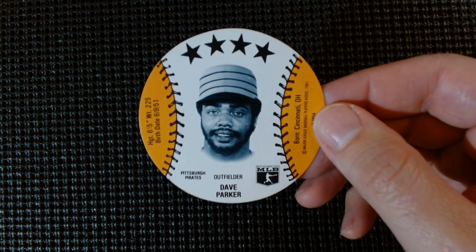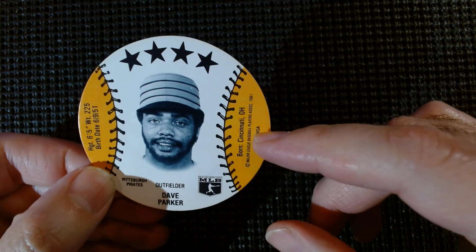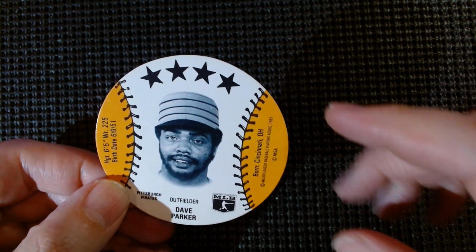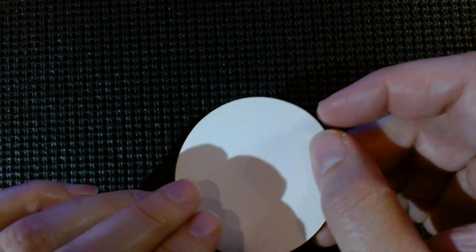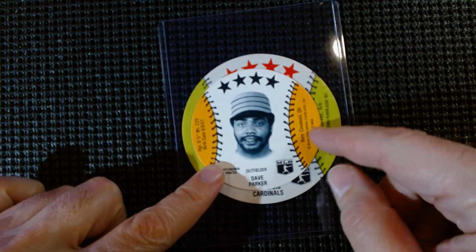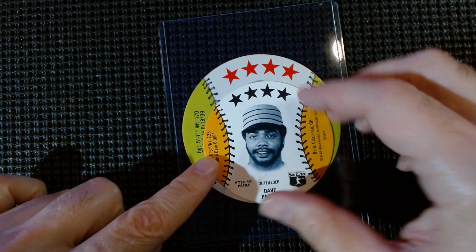Now we're going to get into 1981. I cannot remember what set this is from. I know it, but I'm just going to show you the kind of difference. So in '81, still very similar. There's a Dave Parker. So they've changed the way they've, well, it's a different size. So that's a blank back, just to show you the difference. So they started going a little smaller, probably to make it a little cheaper for these companies to order these cards.